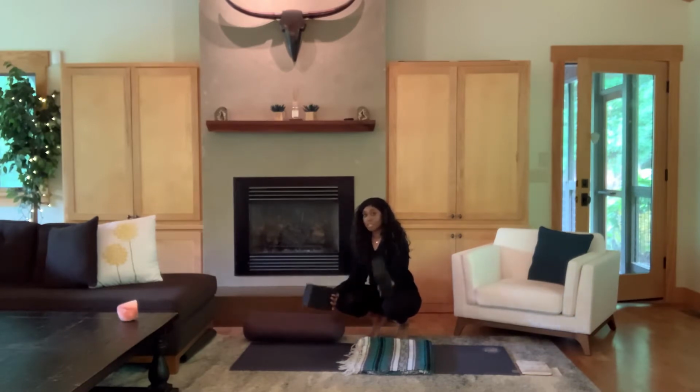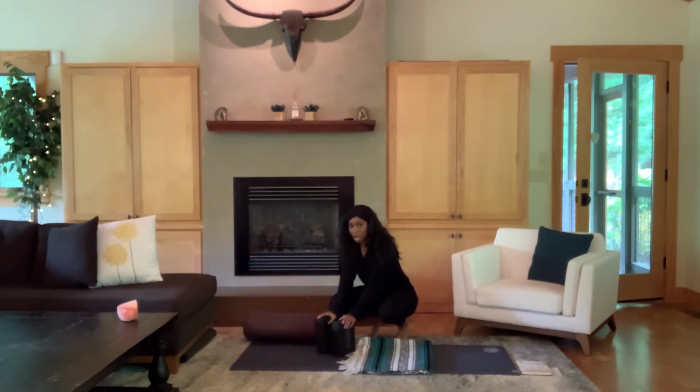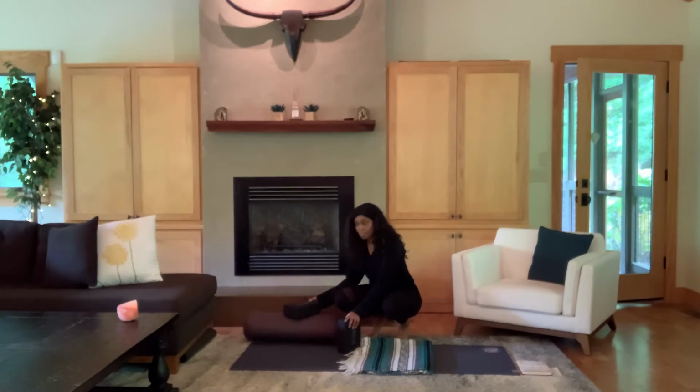If you don't have typical yoga blocks, just something about the same size as them will do. All you want to do is make sure that they are solid, so when you lean on them, they're not going to crush down on you. It's going to definitely support the weight of your body and whatever pressure you're putting down on those.